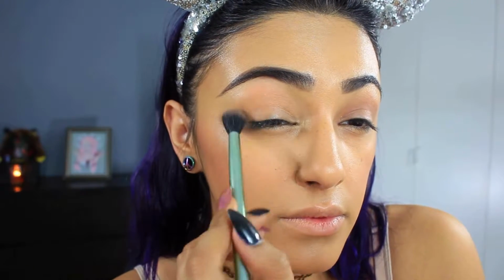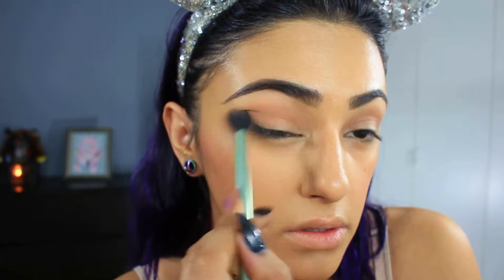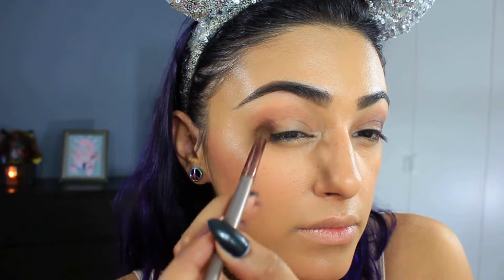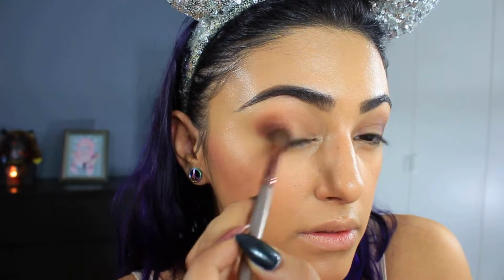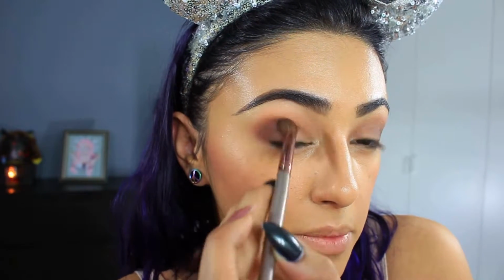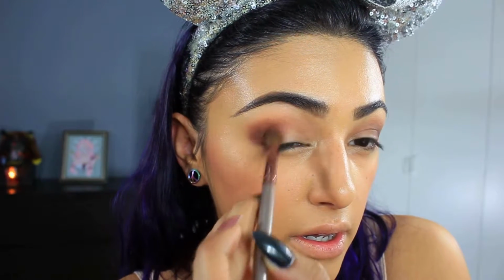So first I'll be going in with Safe Word, and I'm going to be putting it all over my inner crease. And now I'll be going in with Dominatrix, and I will be applying that to my outer lid. And it's okay if you get it into the center of your lid, because we're going to be putting another color on that area. And so as you can see, it's kind of harsh right here. So I'm going to go back in with Safe Word just to blend out that section a little bit more.